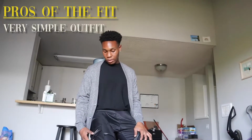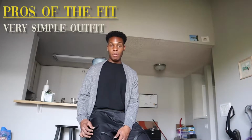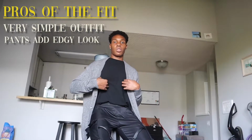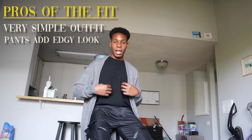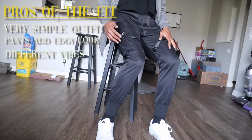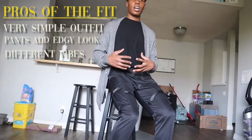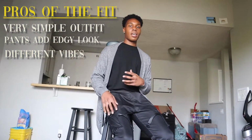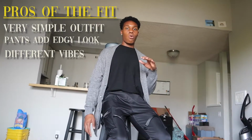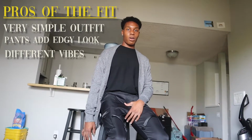As for me, these pants really give me an edgier look. With this look, at the top you see a really high editorial kind of look with the cardigan and a plain black shirt, but as you come down, it gives you some different types of vibes. It changes the look up and gives me a little bit of edginess that I like to see when I'm out on the street doing a photo shoot, or hanging out with friends. It's something different to throw me off.